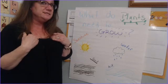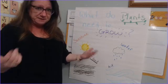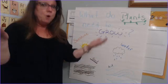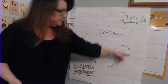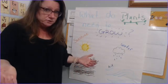The botanist in our classroom has a classroom job. Think about what that classroom job is. The botanist in our room waters the plants. So we know that in our classroom, plants need, what's this one? That's right, water. Plants need water to grow.